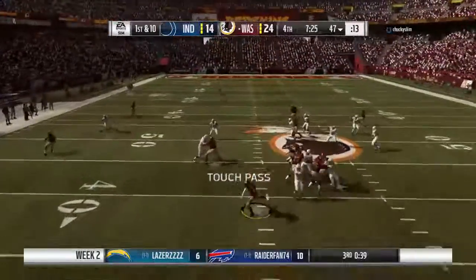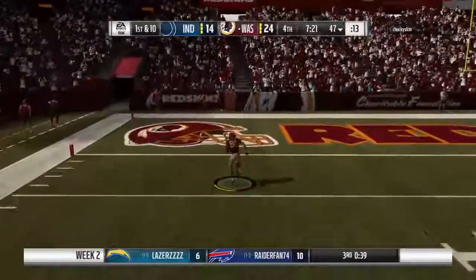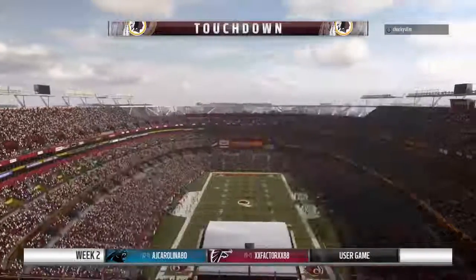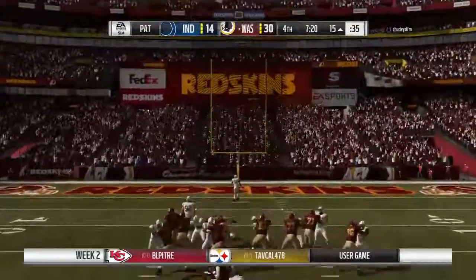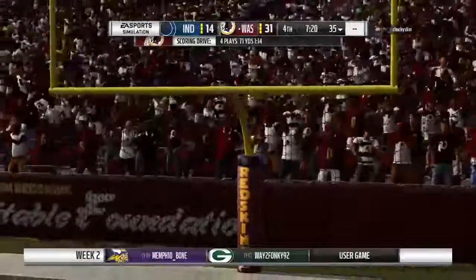On first and 10, Smith. This one caught by Crowder. Touchdown, Washington! Jamison Crowder, his first touchdown here of the new campaign. And the Redskins find a way to stretch their lead. And he's able to put it through.